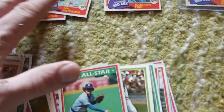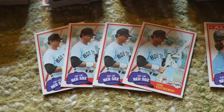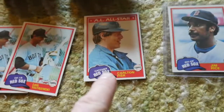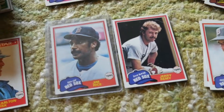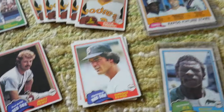I know a guy who just recently, this is through Craigslist, I've had some good luck with them, came out and bought a bunch of Red Sox commons, just ones I wanted to get rid of for 12 bucks, not breaking the bank. Here are 4 Yastrzemskis, a Carlton Fisk, a Jim Rice, Jerry Remy. If you're in the Boston area, which I am, that will go for something a little bit. Dwight Evans, a couple others, and some commons too.